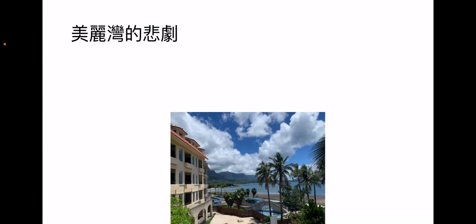Next, well, I'd like to talk about Meiliyuan, literally the beautiful bay. However, the beautiful bay does not end up well. A huge tragedy happened to the beautiful bay. You may ask what happened? Well, it looks like a very nice, maybe five star hotel, right? It does. It was designed to be a five-star hotel, to attract a lot of tourists from Taiwan or other countries.